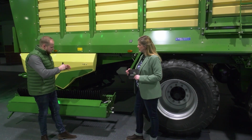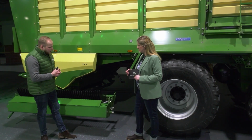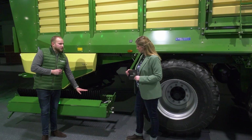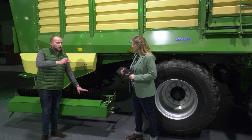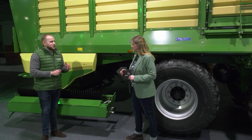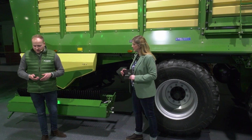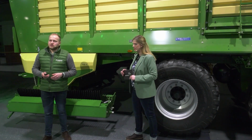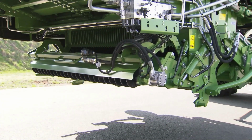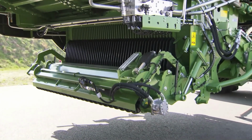What do I do if the knives are blunt? Do I need to go back to the workshop? Well, we have the options of swapping the whole set out for a fresh one, or we can sharpen the knives with our patent speed sharp system. And here's a short clip to get an understanding of how that works. The cutter bar is lowered and swayed out to the side of the machine.